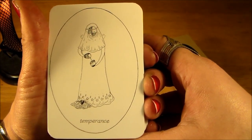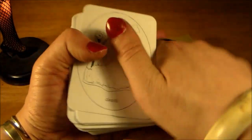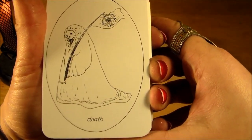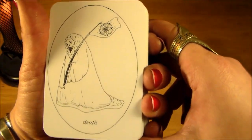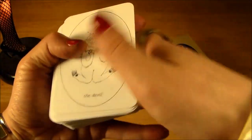Look at that Temperance. Are we a little out of order here? Yeah, next comes Death. Little out of order, that's okay. I actually like that they've included the rose from the Rider-Waite-Smith on the flag. Isn't that cool?